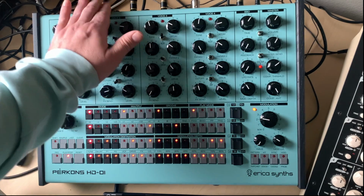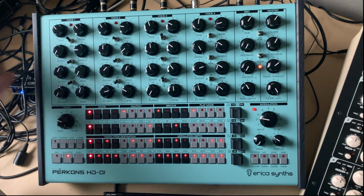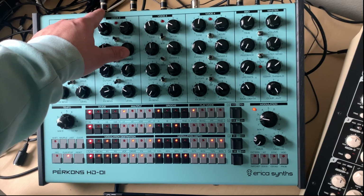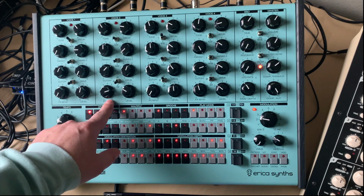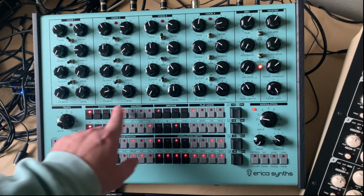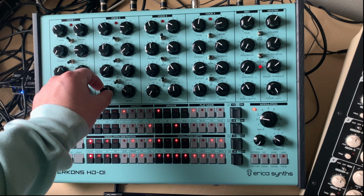Leveraging the sends lets me send out to the computer on a separate channel for an FX that I'll set up. So I'll set up an FX track and route that into the PC. And then what happens is the FX send knob on each one of these voices, I'll be able to turn up that effect live.